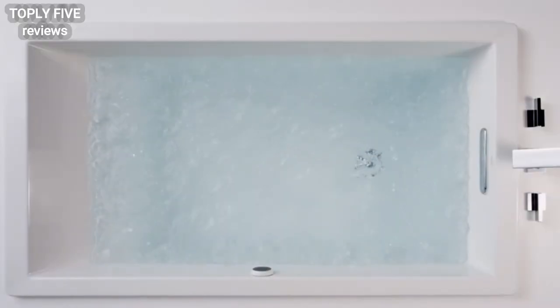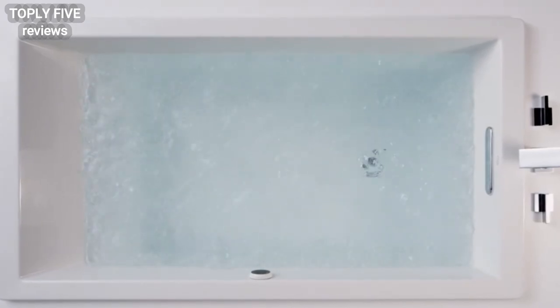And with the bubble massage air baths, salts and bath oils can be used to enhance the bathing experience. With thousands of bubbles that completely envelop your body and the ability to control their intensity, Kohler's Bubble Massage is a full body treat.